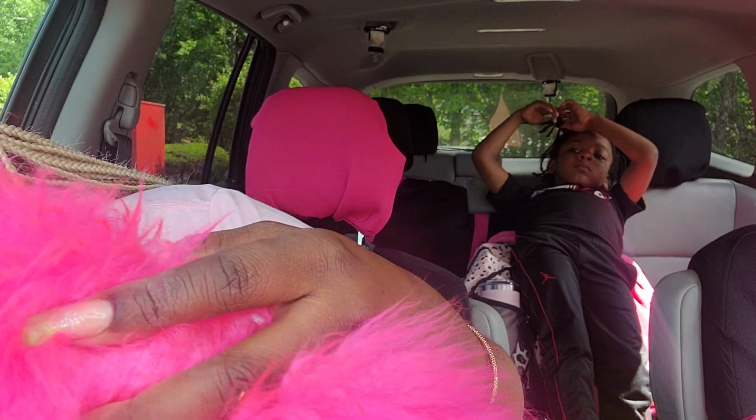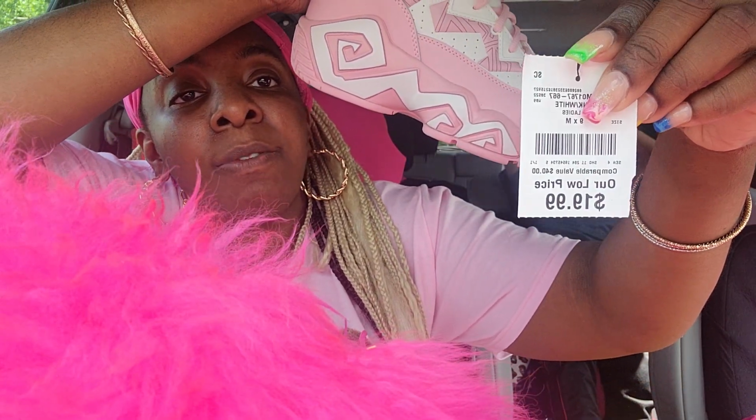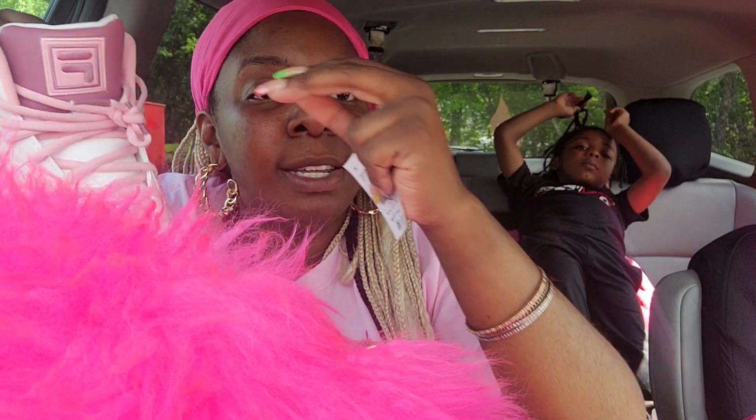Now, y'all remember I went in there for one thing. So I got these shoes for $20, right? Eli's shoes, $20. Ain't they cute? Aren't they lovely? Don't they coordinate with the shirt? Yeah, you see what I did there?